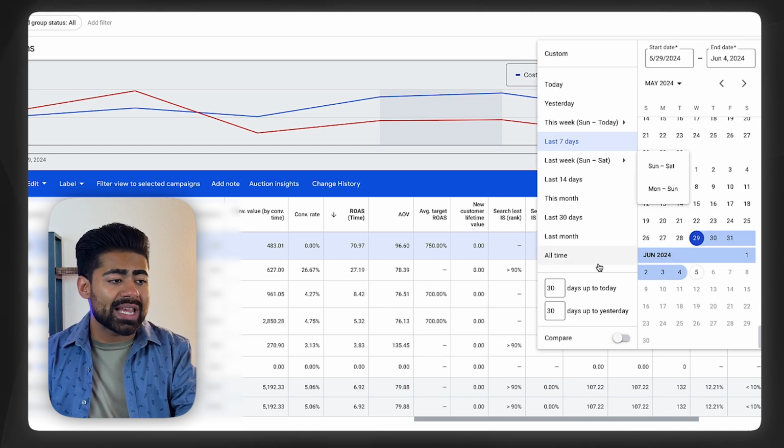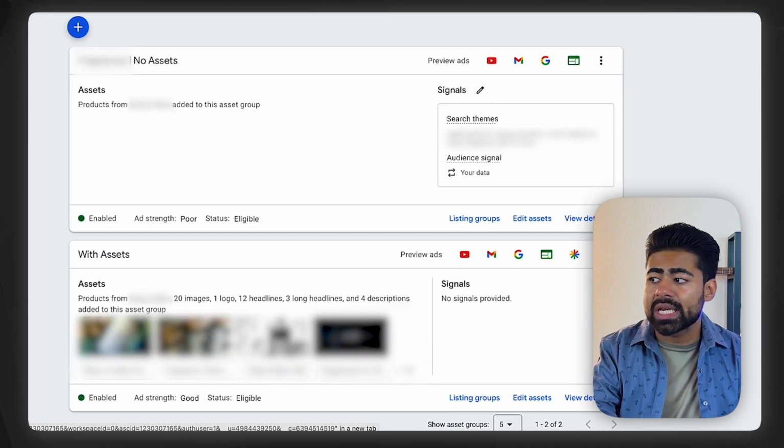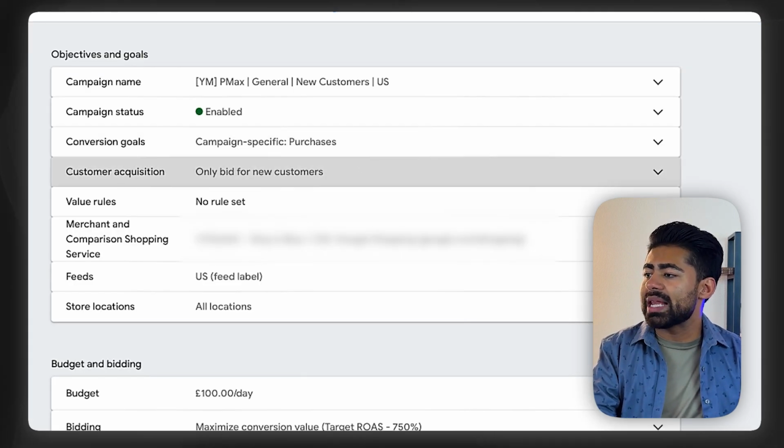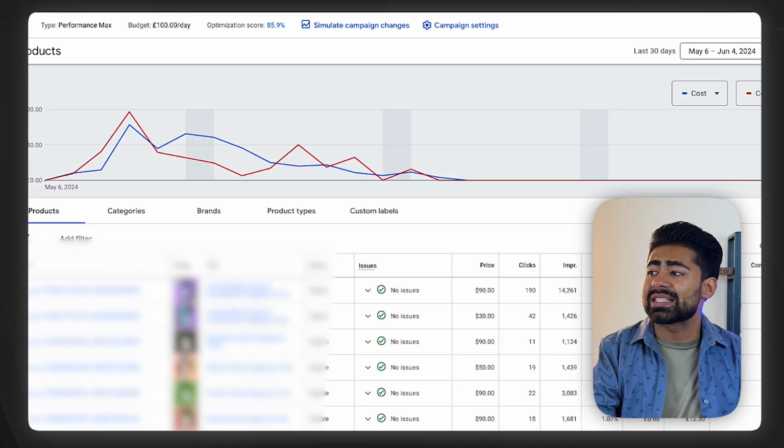Now, for this campaign, it's the same approach as everything else. The asset groups are the same, the product is the same, because we are actively trying to introduce overlap. We're trying to get these performance max campaigns to bid with each other and compete against each other, so we know the best approach to take here. But the only difference here is if we go over to settings, we have made it so that this is only bidding for the new customer. So this is the biggest difference here.